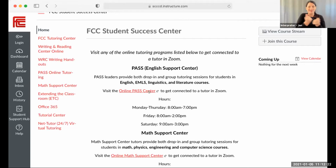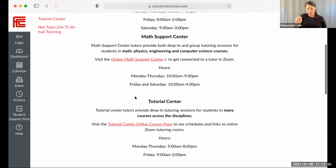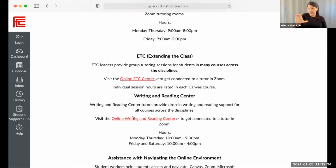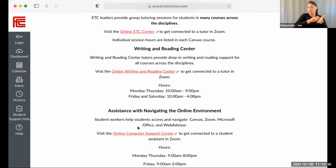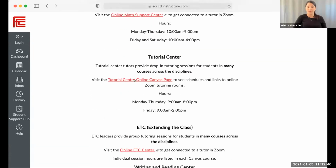So if you want to access PASS, you're going to click on the PASS Center. It's going to direct you automatically to Zoom. Same with the Math Support Center, same with ETC, and same with the Writing and Reading Center. We also offer the computer lab down below. The one thing that I will say is different is the drop-in tutoring for, you know, Japanese, chemistry, biology.